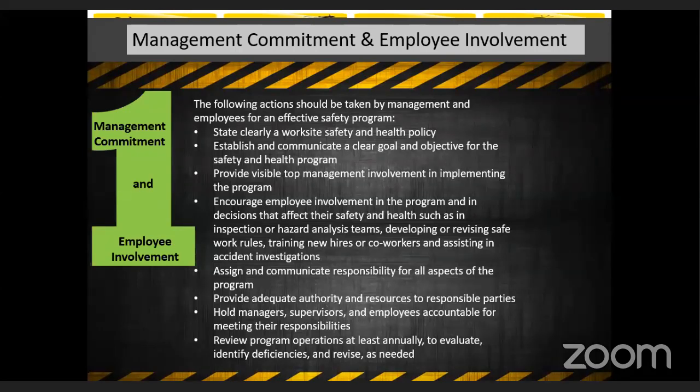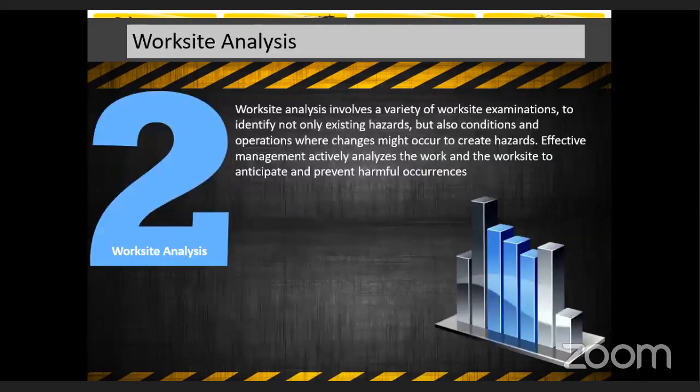Management must provide adequate authority and resources to responsible parties. Hold managers, supervisors, and employees accountable for meeting their responsibilities. And of course, review the program's operation at least annually to evaluate and identify deficiencies and revise as needed.